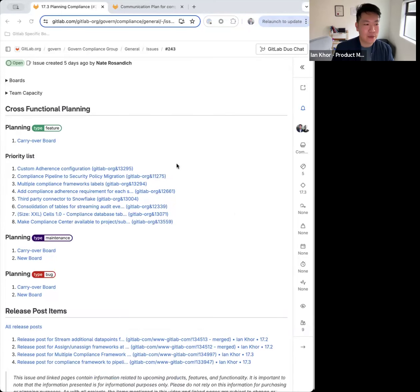So as usual, I'll be walking through the priorities list here. And Nate will then walk through the exact work that we'll be doing for each of the initiatives that are listed in the priority list. So let's kick it off with custom standard adherence configuration.